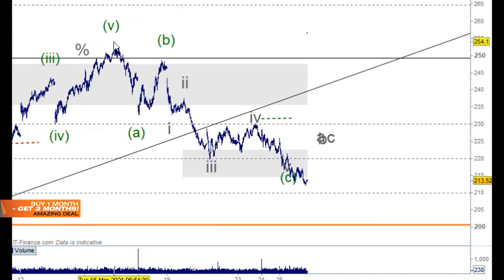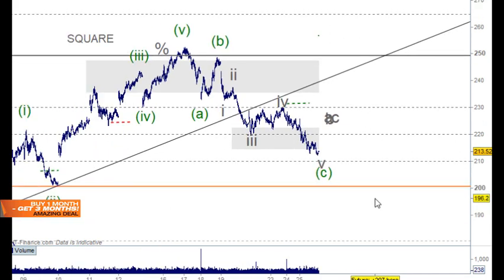In terms of the correction though, I was looking at it as an A wave, a B wave here, then 1 and 2 here, and 3 here, an A and a B and a C for wave 4, and coming down for wave 5. So maybe we've got a low in place here. I haven't counted this in here just yet, but we'll give that a little bit of time as well. It's not like we're far past the 61.8%, so the 210 will probably come in quite nicely as the 78.6, and we'll see if the market's going to push up from that point.